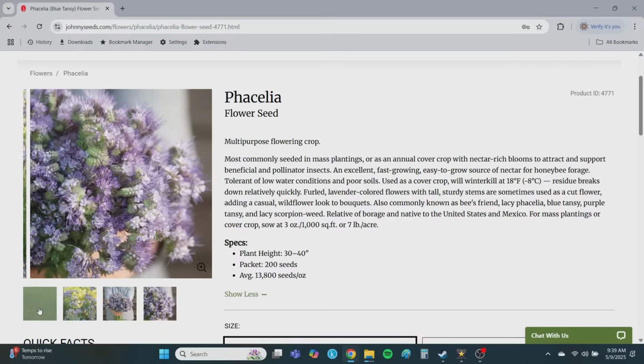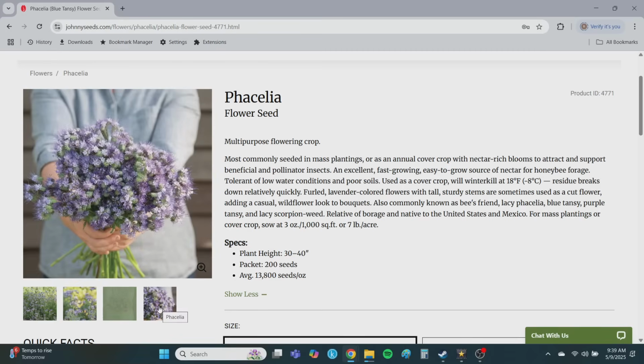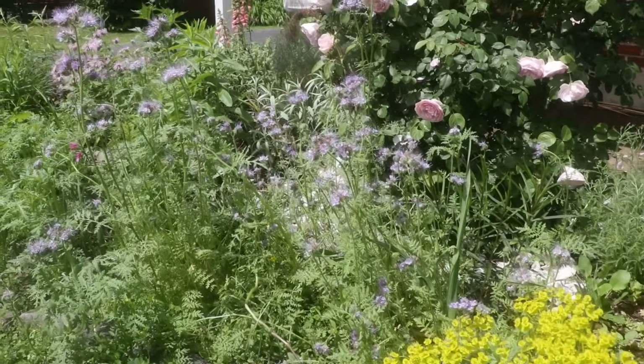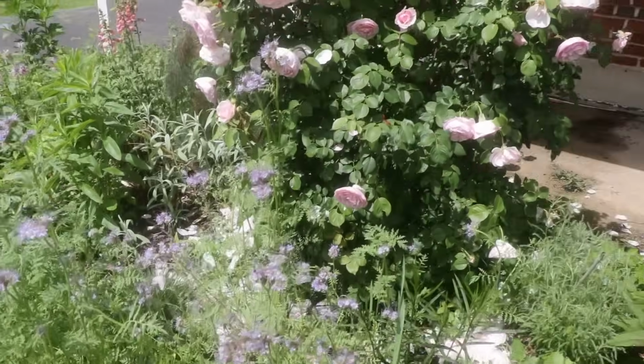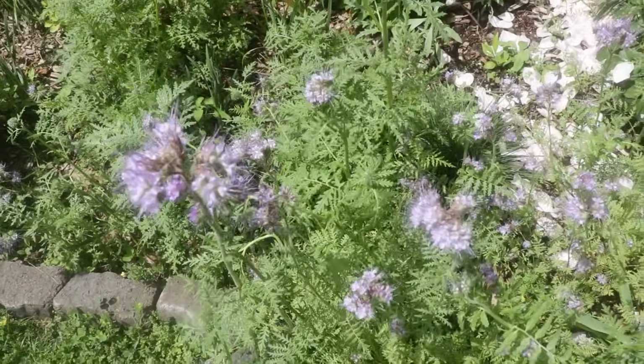So what I decided to do in the spring is I really put a lot of phacelia and scatter that seed packet that I had all over different parts of the yard that really needed it. And so it's creating this matrix layer of this phacelia down here. It's very close to flowering. It's a really nice pink. Kind of goes with a lot of different colors.